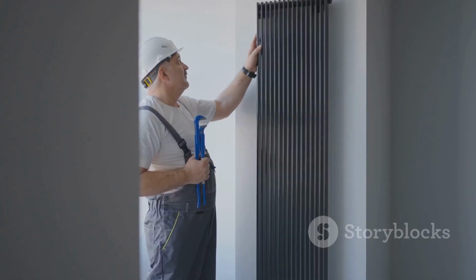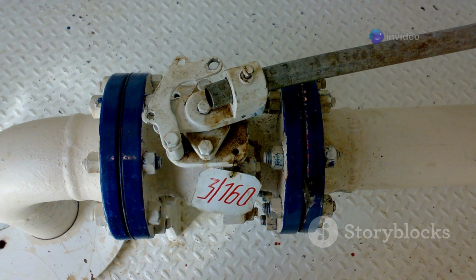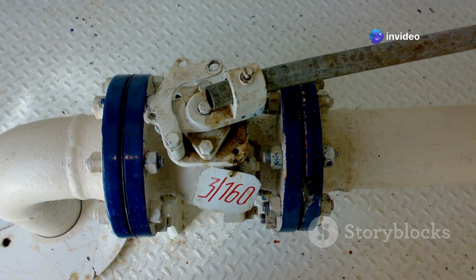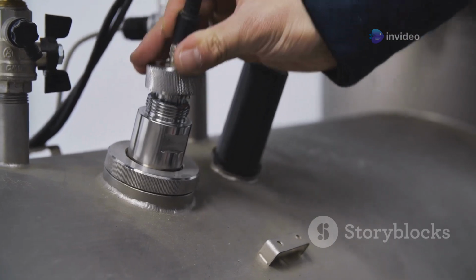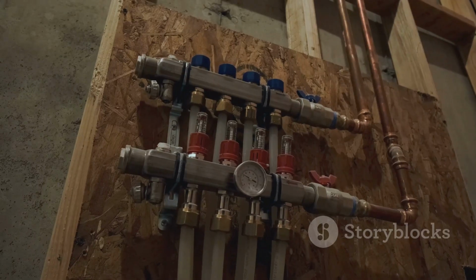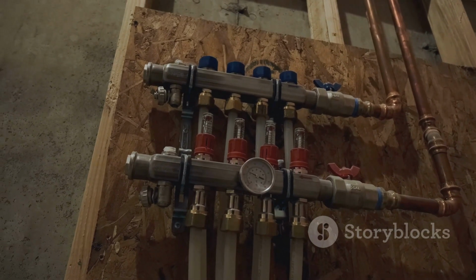One last safety check before we begin. Turn off the cold water supply to the water heater. You'll find a shut-off valve on the cold water pipe that goes into the top of the heater. It usually has a handle you can turn by hand or with a wrench. Turning this off is very important. It stops new water from entering the tank while you're trying to drain it.